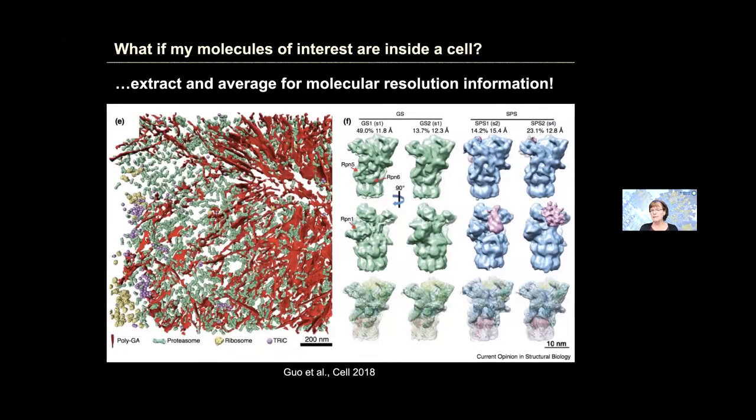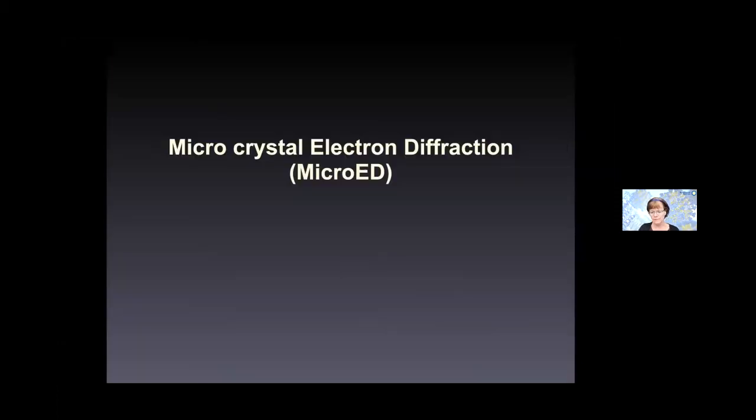If you can identify them, you can go and grab them out. You're now grabbing out little 3D volumes instead of those 2D projections, but you can grab out those 3D volumes, realign them to each other, average them together, and again end up with a fairly nice molecular structure. And this is a beautiful example from Wolfgang Baumeister's group. They've been doing this longest of everybody and have some really exquisite examples. So that's cryo-electron tomography, or in situ cryo-EM.